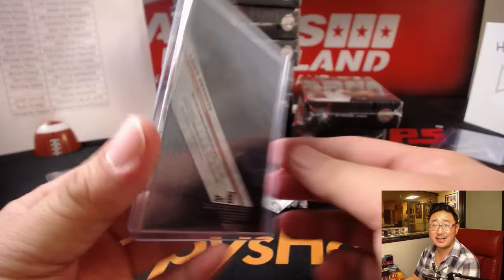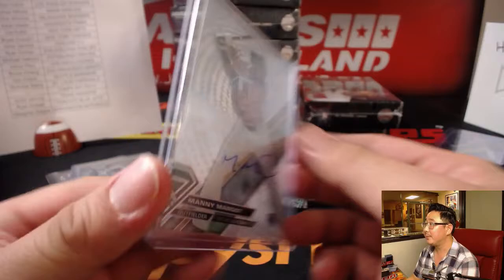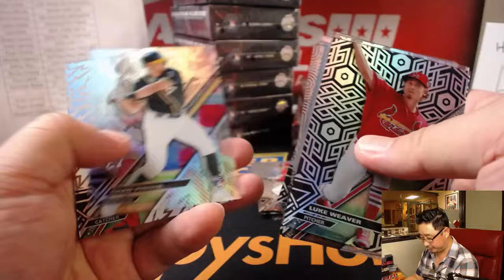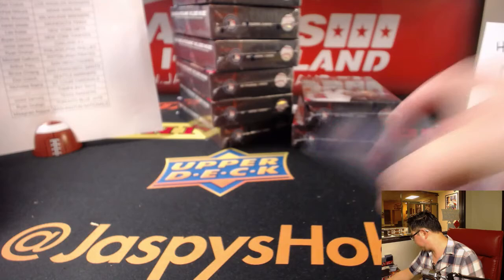Nice. And then we've got former Red Sox prospect, Manny Margot. Nice Manny Margot for the Padres. That'll go to Arthur. There you go, Arthur. This is a good one to get, Arthur. Young player, early 20s. Still has a lot of room to grow. Could display some power as he gets older. But could be a big part of the Padres for years to come. Nice. All right, next box.